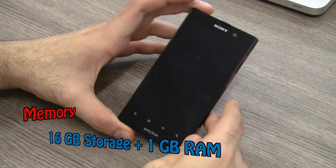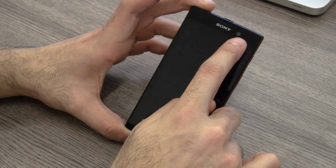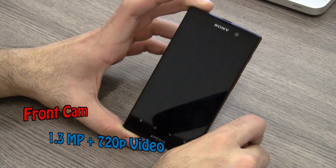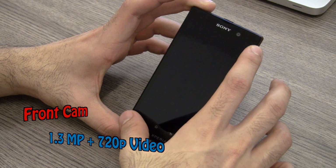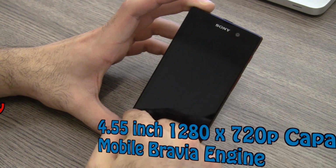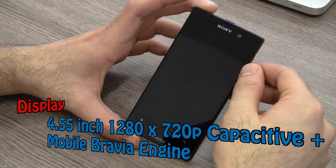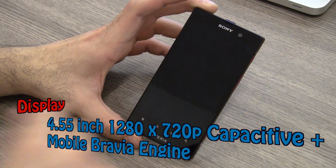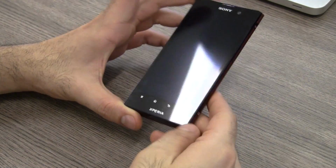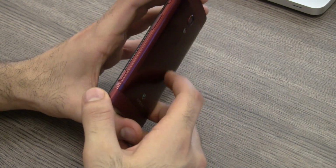So let's take a look at what's happening in the front. You have the earpiece over here, and you have a front-facing camera, which is a 1.3 megapixel camera. It does 720p video as well. Below that, you will see a 4.5-inch capacitive touchscreen. It's actually 4.55-inch diagonally from edge to edge. And it's got 1280 by 720 pixels and 4 touch capacitive buttons at the bottom over here. It does come with Ice Cream Sandwich out of the box, so that's absolutely brilliant.